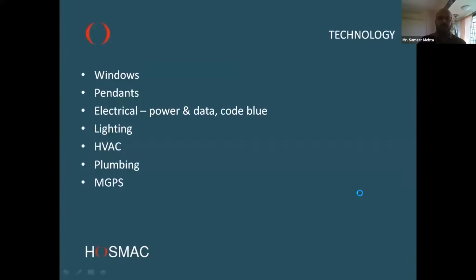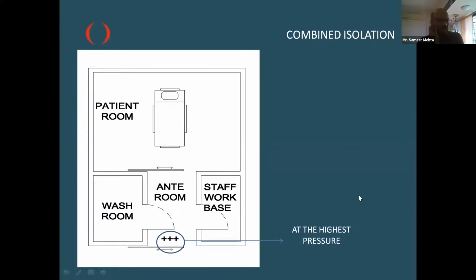So let me try and see if I can help you understand this with an example. This is a very elementary depiction of a patient room. If you notice, the access is through an empty space, which is marked with 3 positives, which means that the pressure here is at the highest. This is an illustration of a combined isolation room.